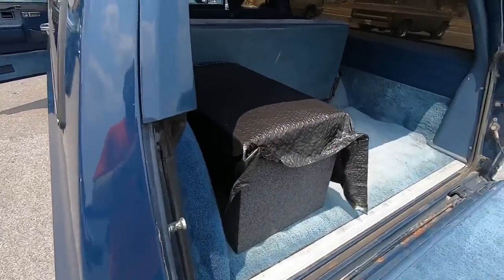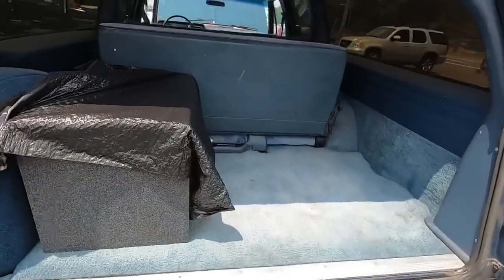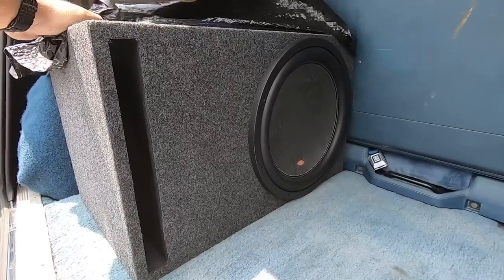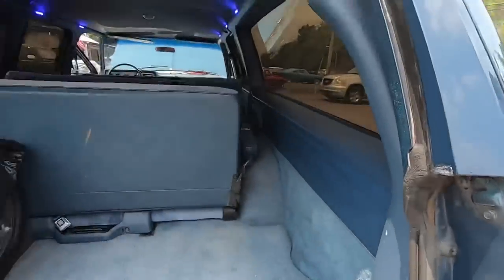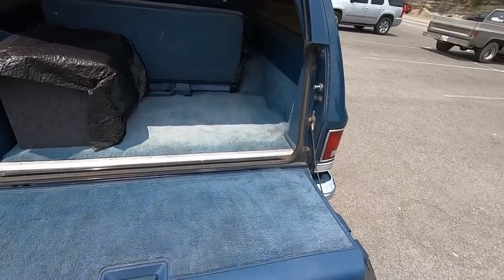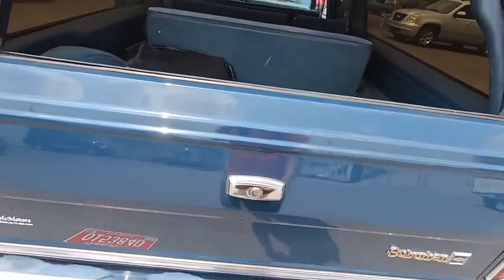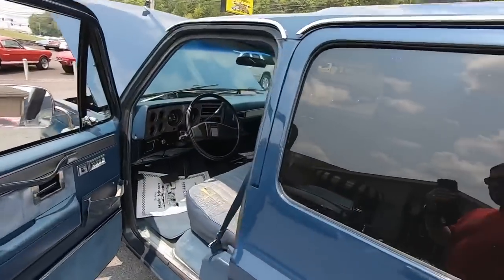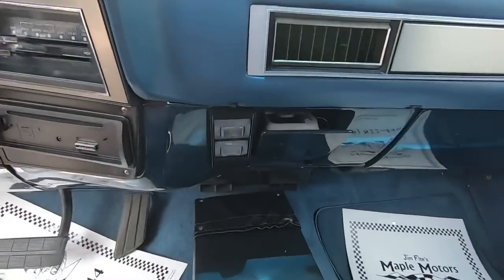This back here is decent sub. I don't even know what it is. See if we can look at it. Wow, that's a 15. Oh, that's loud. Okay, going back up with this. There's a bag on it, just so people don't try to break the window. I don't know what that's actually gonna do. They put a bag on it.